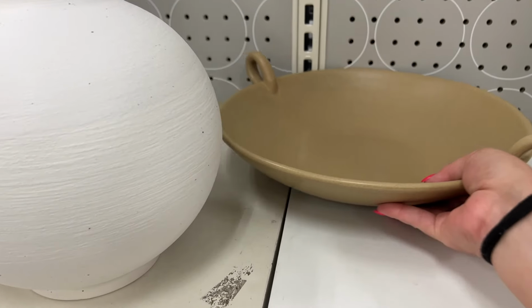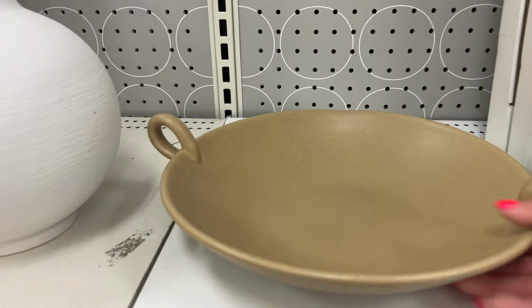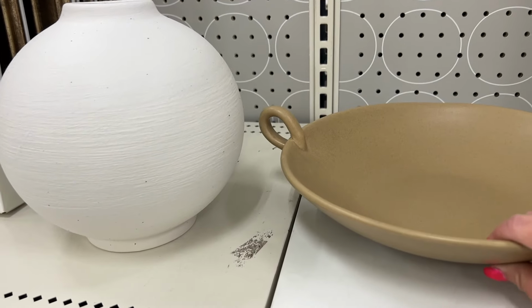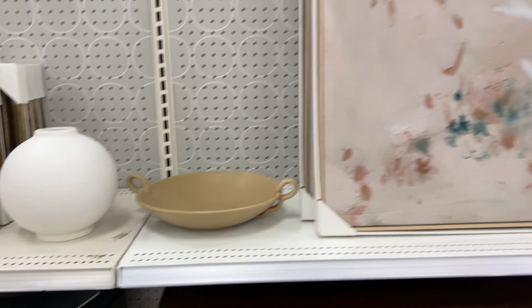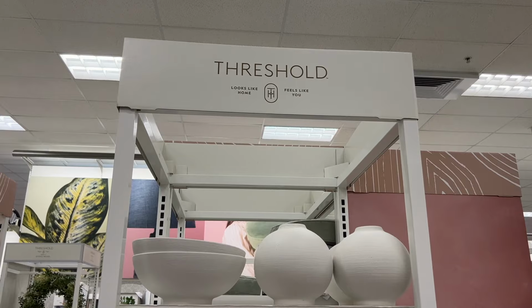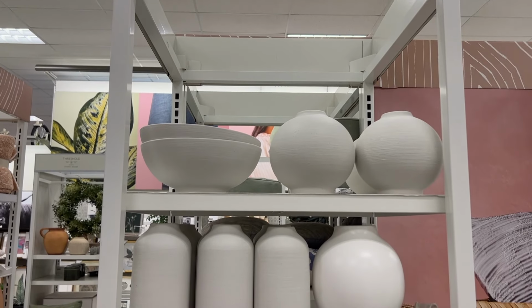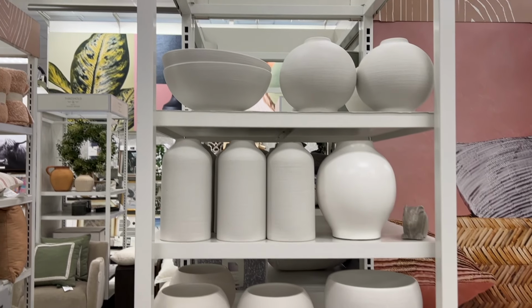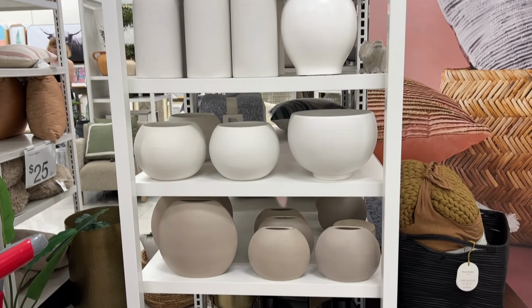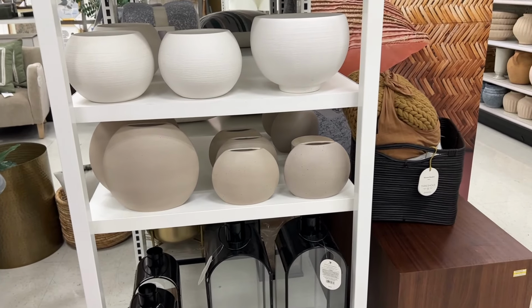I also really like this bowl. Someone just probably left it there. Isn't it gorgeous? Let's see how much it is. So this is $40, and I'm loving all these neutrals, even that painting with that bowl. So pretty. So these are all gonna be by Trash Hole, and they are just so pretty. I'm loving the white. It's just always gonna be nice and clean. But then we also have this color, which is very earthy, and I love it.